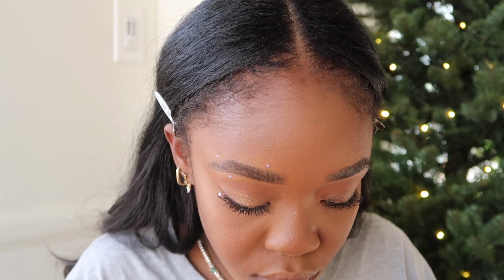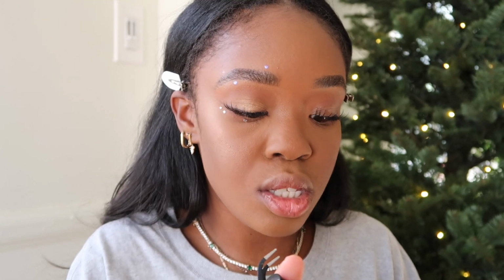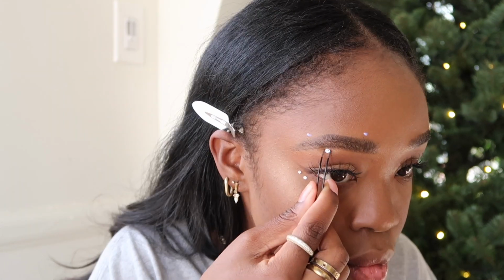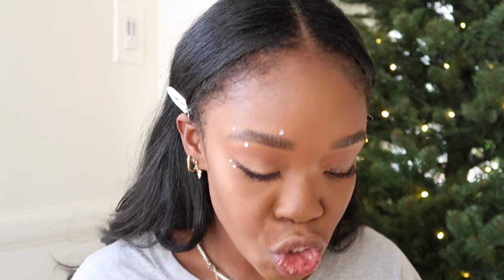So cute. You definitely have to work fast because the glue dries pretty quickly. I would recommend you guys do maybe 2 jewels at a time and then apply more glue. Okay, here's what we have so far. So fun.